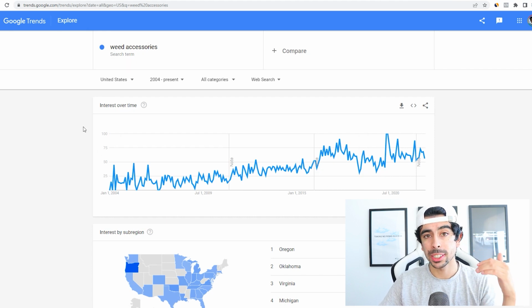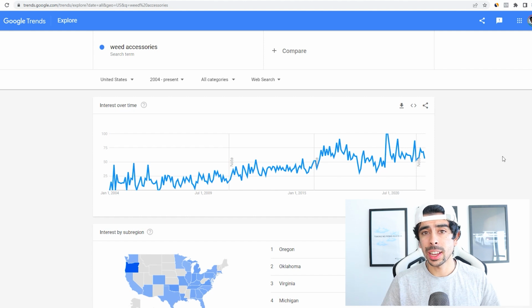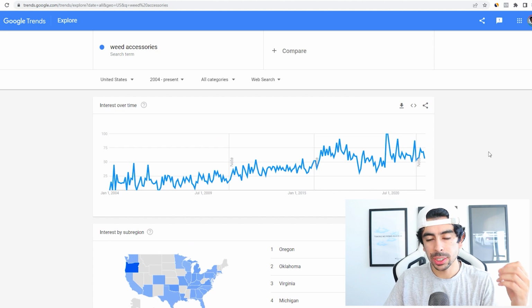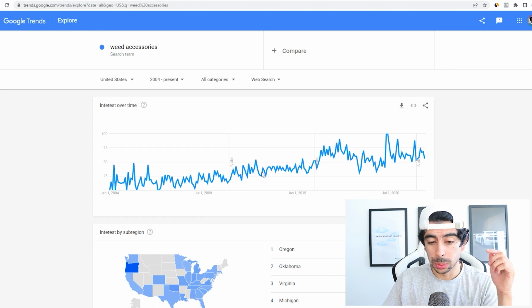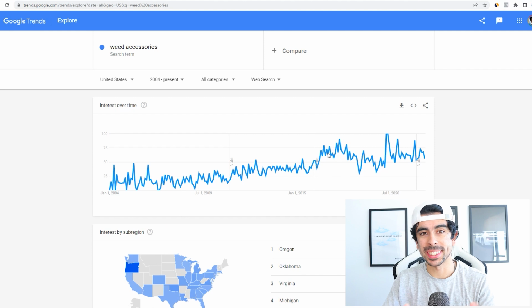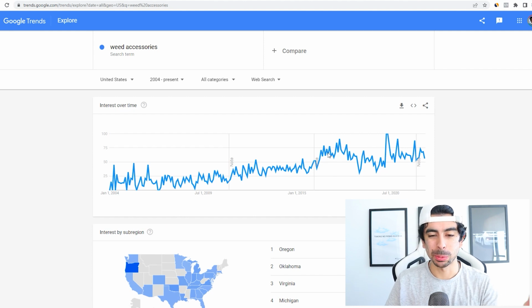And as you can see, this is a continuously rising niche, especially considering that weed is becoming more and more legal, less and less taboo in the US. I don't know how it is around the world in particular, but I know that in the US, this is definitely a topic that a lot of people talk about, and it's legal in a lot of states. So these are the kind of opportunities that you want to find when it comes to starting your own business. Obviously, a lot of you guys probably don't smoke weed, so don't get into this niche if that's not you. But if you do have a passion for it, then this is a really good niche to get into.